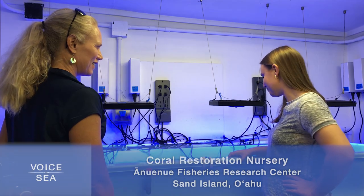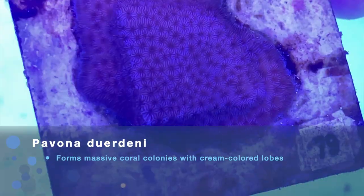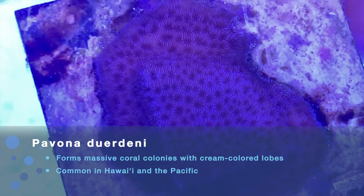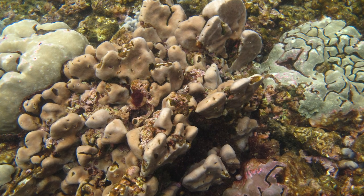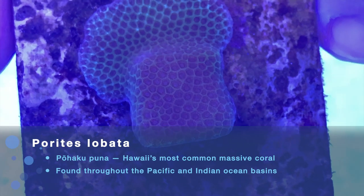In this experiment right now, we're looking at two different species of coral. One is Pavona duodeni, and that would be one of these guys here. You can tell that it's Pavona because it has these really distinctive stars, and they're all interconnected. You see those little lines between each of the different mouths? That's the hallmark of this genus. And one is Porites lobata, which would be like this one here. You can see that it's just lots of circles and there's no lines.